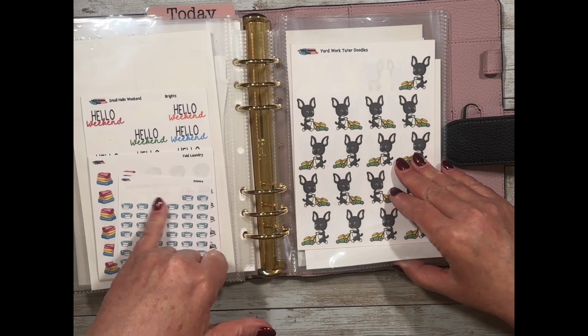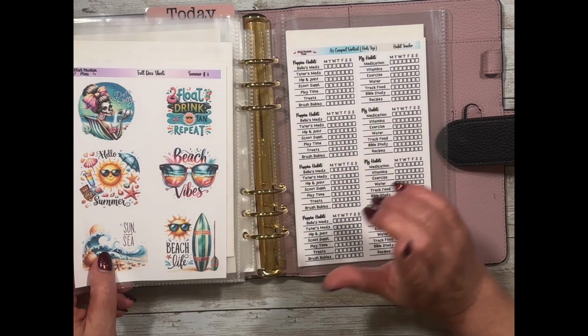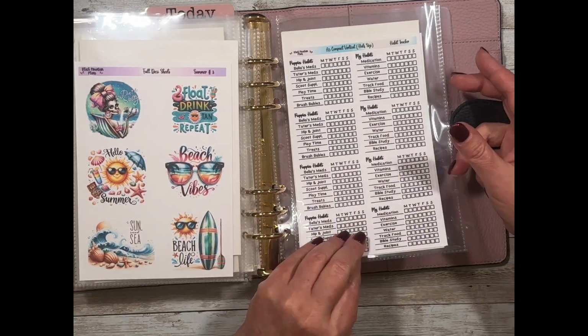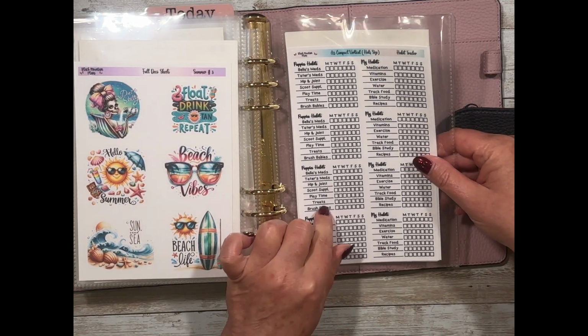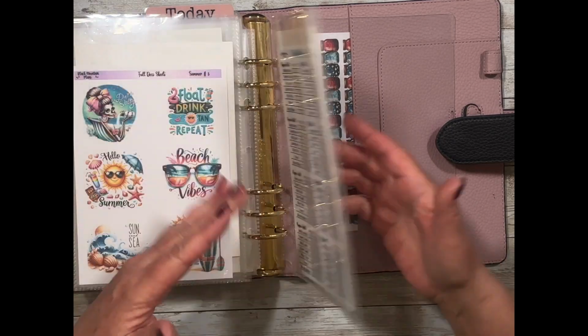Here are some of the sticker sheets I'm trying to use up. Some of my larger tater doodles I don't do anymore. Some, the full deco sheet for summer. And then I designed these right here for my A5 compact vertical. And then there's the lines or the dot grid in the back.